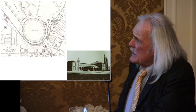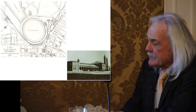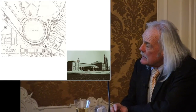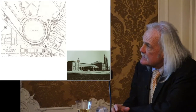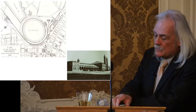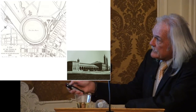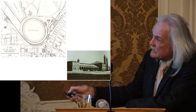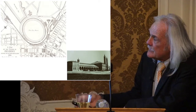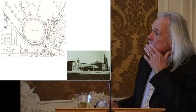Here we see, I think we've looked at this before. This is the major building project in Central Providence in the middle of the 19th century. And we could really devote a whole evening to this area around here, extending a little west and a little south, because this is one of the most heavily reconfigured areas in the city of Providence.